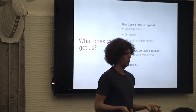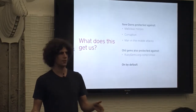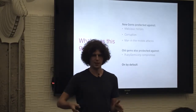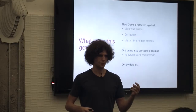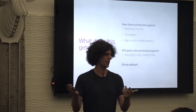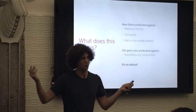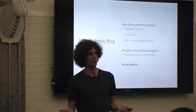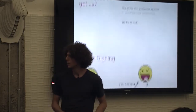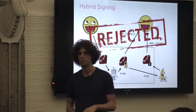Still not great though. You've still got this window where, whenever you push a new gem, for up to a month, it's vulnerable. Yeah, because everything before it gets signed by the offline key, you can just get the robo key, you can hack Rubygems, and you can serve up invalid things. So what this means in practice is that every time you push a new version of Rails, one of the most popular gems, it's vulnerable for up to a month. So that's pretty unacceptable. So hybrid signing, that also gets rejected. But we're getting closer.